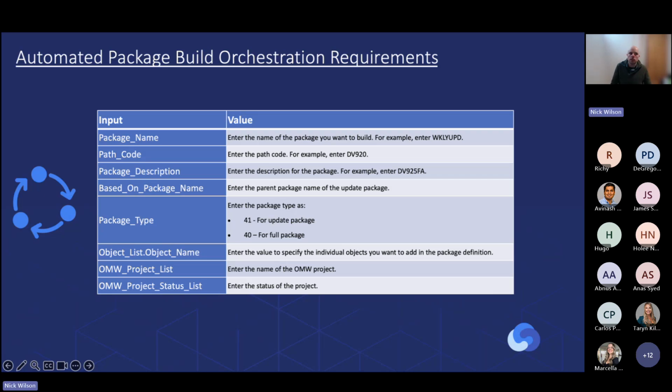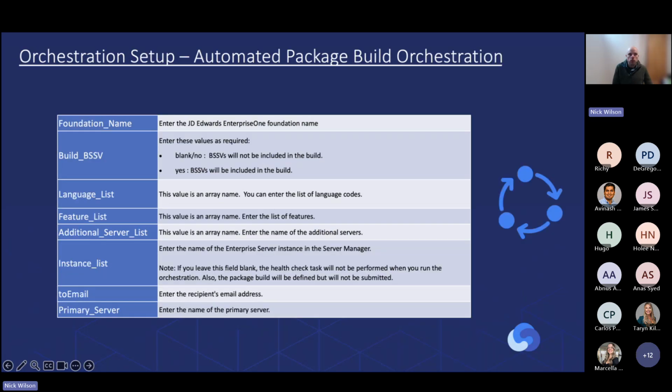So as I mentioned, the inputs that are required by the orchestration are outlined below here. More discretely, we need to come up with a package name. We have to create a name for it so that JDE knows how to identify it in our database, and it needs to be unique. We need to specify a path code, a description, and if it's an update package, we need to choose the parent package for that update package. Looking at the package type, we have to put either a 40 or 41, depending on which we're doing. And of course, we need our objects. So again, we can specify individual objects, an OMW project, or the status of the project. Further to that, we need the foundation, whether we're building a BSSV, a business service, and language and feature lists.